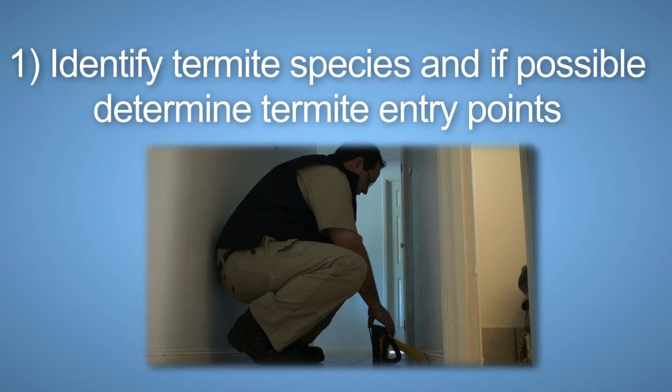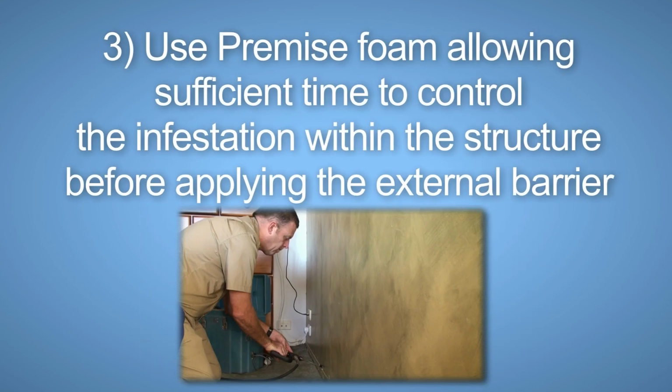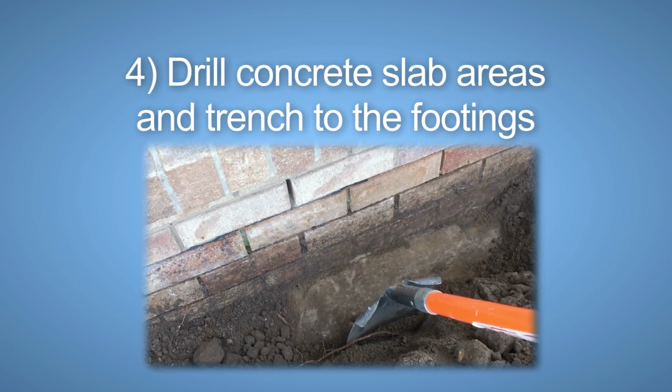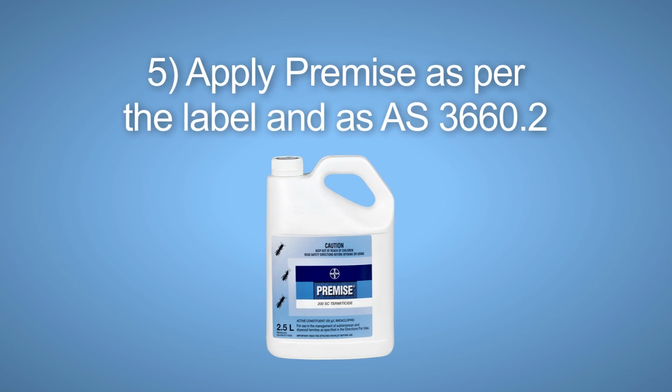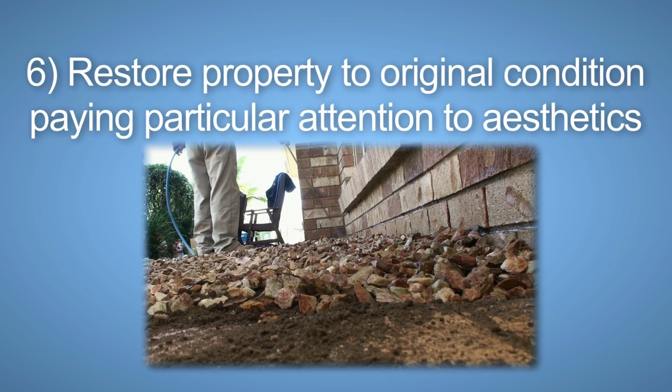First step is to inspect and identify the pest. Your second step, of course, is to provide your proposal to your client for acceptance. Once accepted and the job is booked, use Premise foam to control termites inside the property's walls. Next, drill concrete slab areas and trench to the footings. When prepared, apply Premise as per the label and the Australian Standard AS 3660.2. When complete, restore property to its original condition.